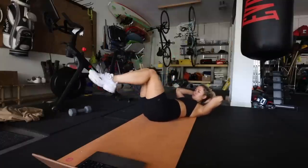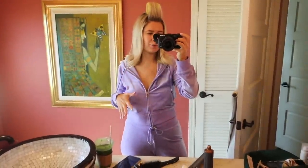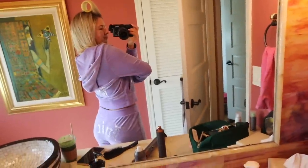Stick with it. Okay, workout was good. Showered, changed into this super fun Juicy Couture set that they sent Brooke and I. They sent me a purple one and Brooke a blue one. It says Juicy on the back. I'm obsessed. I think this is gonna be really fun for like glam shots.